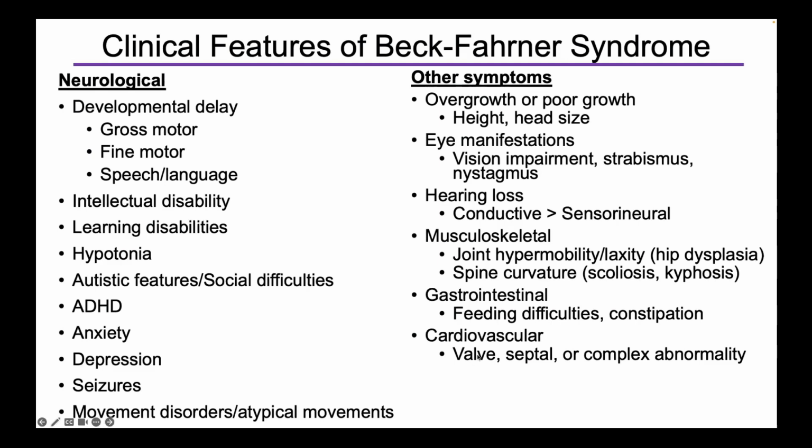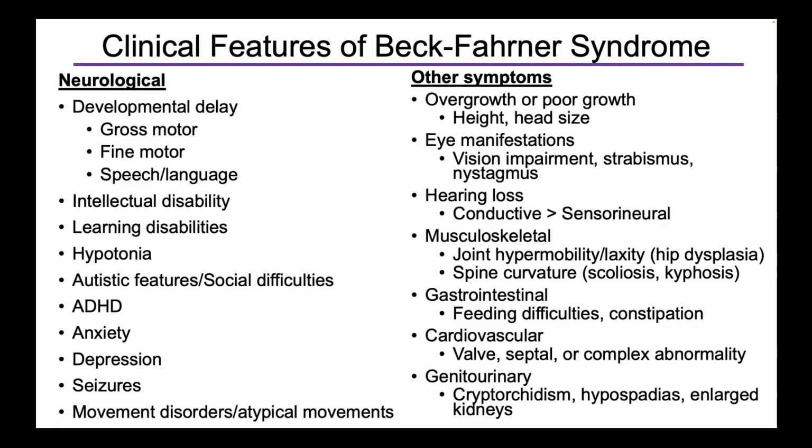They can have cardiovascular findings, including valve differences. So as many of you probably know, the heart chambers are connected via valves, and there can be differences in the way the valves form and function. They can have differences in the connections between the various chambers of the heart or septal defects, or they can have more complex abnormalities. And then rarely individuals can have genitourinary findings, including cryptorchidism or hypospadias, which refer to undescended testicles in the case of cryptorchidism, and hypospadias refers to differences in the way that the penis is formed in males. And they can have enlarged kidneys as well.